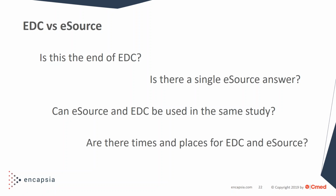And are there times and places for EDC and eSource? Absolutely, I believe there is. eSource is applicable to all phases and therapeutic areas. However, there may be times where it's better suited than others. Consider a large late phase trial with 100 sites across many countries. Creating an EHR integration for these sites, particularly those that don't support the FHIR standard, would be a monumental effort. So perhaps in these cases, at least for the time being, it's better suited for these sites to implement an EDC. Or maybe across the whole trial, a hybrid approach where some sites are doing EDC and some sites are doing direct data capture.